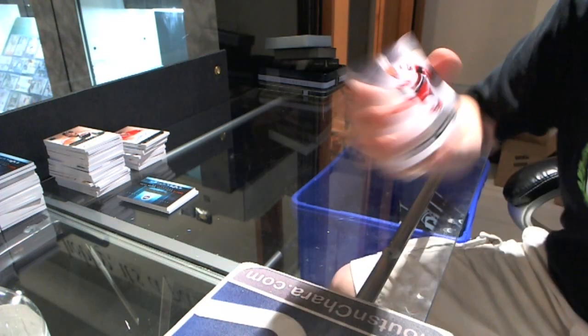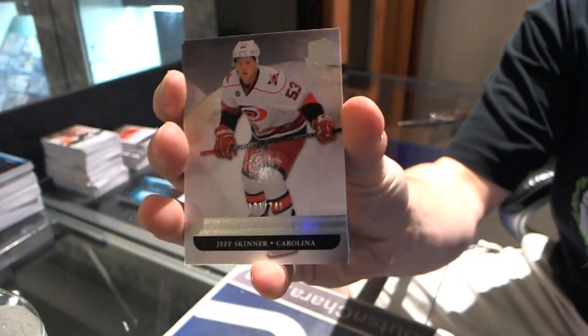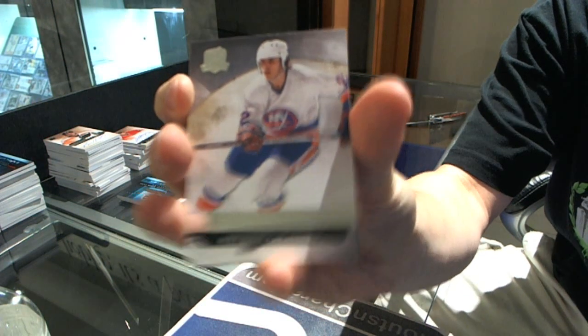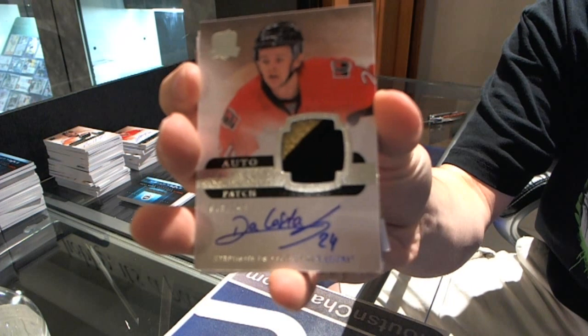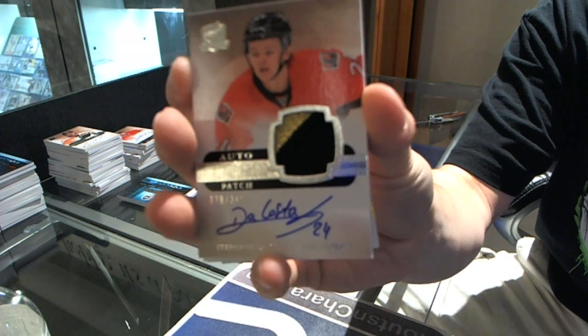All right, base card number 249 for the Carolina Hurricanes, Jeff Skinner. Base card number 249 for the New York Islanders, Mike Bossy. We got a two-color rookie patch auto number 249 for the Ottawa Senators, Stefan Da Costa.